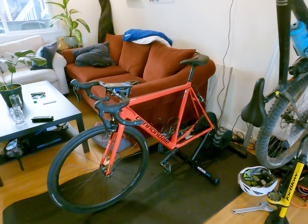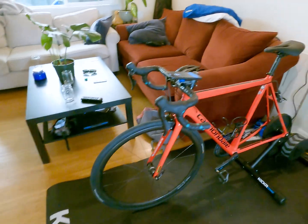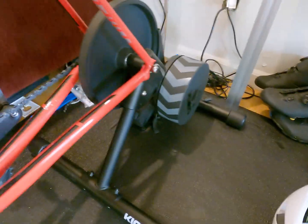All right, so now we've seen the bike, we've seen the rack. Let's get down to how I'm actually getting ready for Leadville. So this bad boy right here, this is the Wahoo Kicker Core. This is an indoor smart bike trainer.